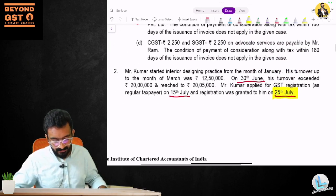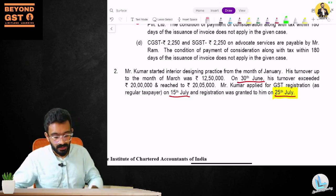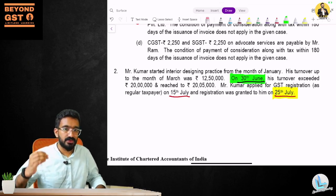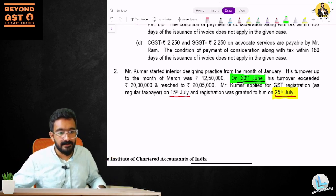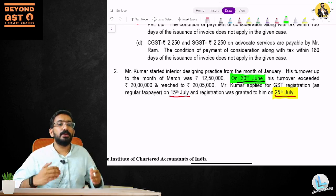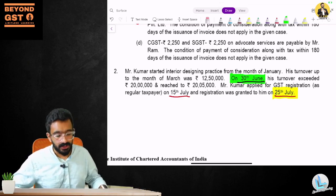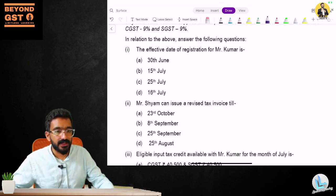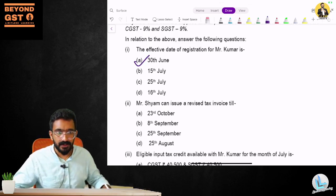Now let's go back to the paragraph and try to understand. When was I liable for registration? 30th of June. Within how many days I have to apply for registration? 30 days. So June 30, before 30th of July I have to apply. Did I apply within 30 days? Yes. So what will be my effective date of registration? Date on which I am liable. When was I liable? 30th of June. So what is the correct answer? Which option is correct? 30th of June, 15th of July. Option A is correct, which is 30th of June. Is it clear, everyone?